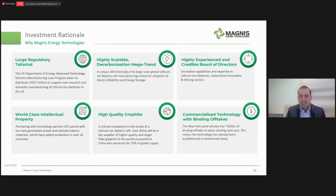From a Magnis point of view, though, I don't think we would be getting involved from that aspect, but our projects will have recycling technologies involved with them. There are a number of groups our guys in the US are working with right now on the recycling side, and various technologies in that aspect.